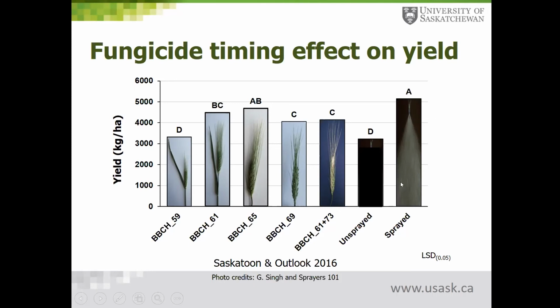We also included a sprayed check, I'll call it. We are certainly not telling people to do this. It's our attempt at getting a disease-free check. So we sprayed 5 times. So these plots had applications at all the stages. And you can see that even with 5 applications of fungicide, statistically, it's no better than one well-timed application at 65. Maybe the trend is to slightly higher yield, but they both have an A on them, which means they're not statistically different.